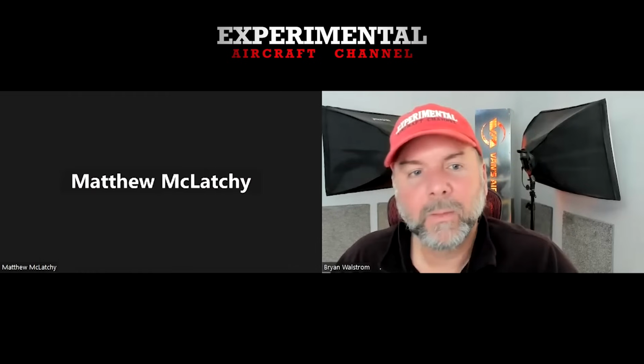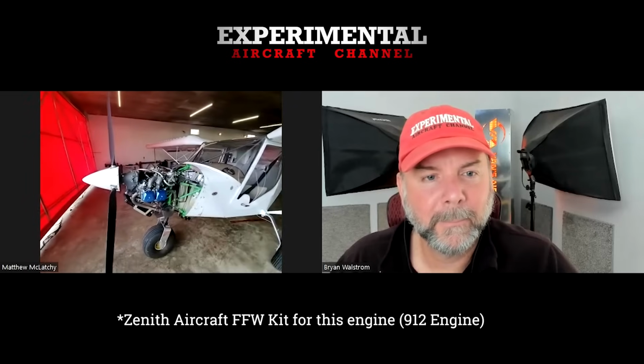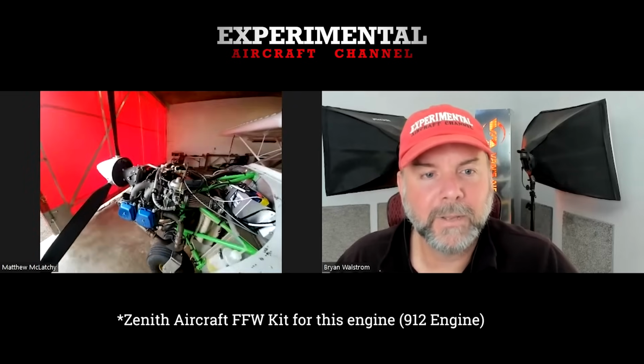And which prop are you running on this right now? Length and make. Warp Drive, 3 blade with the HPL hub or the HP hub, and it's 70 inches in diameter, I think. I just got it from Rotax. It's whatever their default propeller is for the 912 on the Zenith 701.